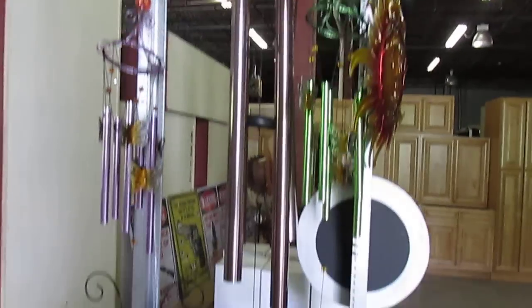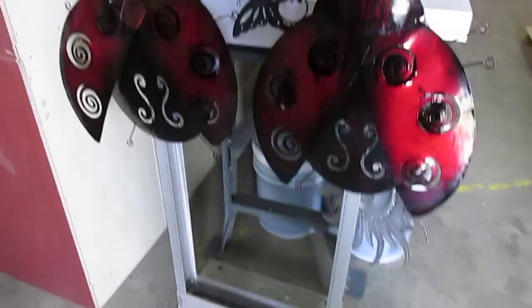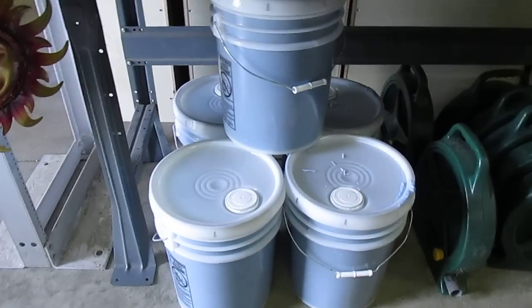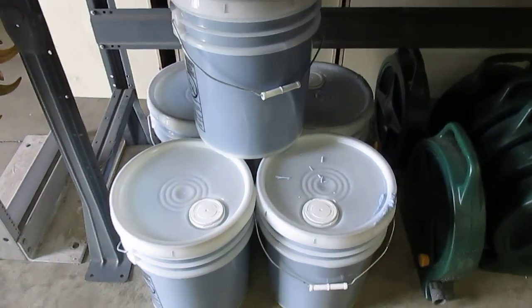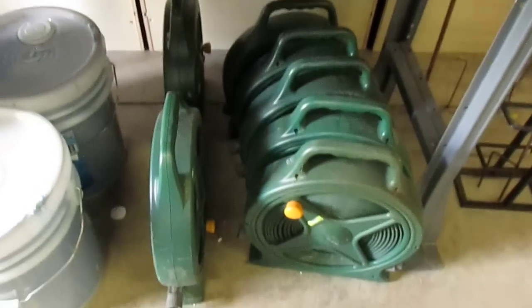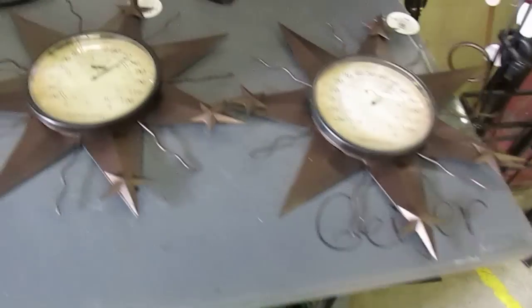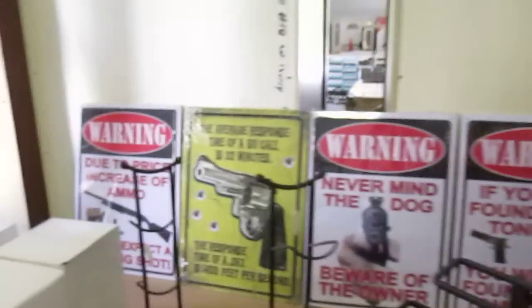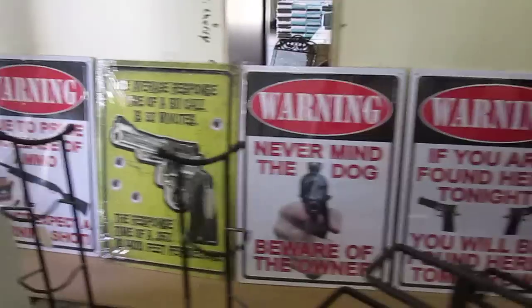More of the smalls, just decorations for outdoor, wind chimes. Gallons of, well, probably like a 5 gallon of detergent, hoses and reels, thermometers, wine racks. The different signs back there.